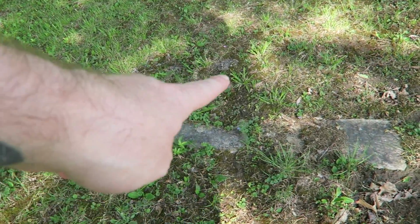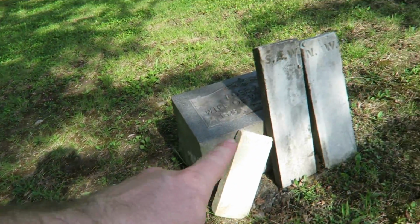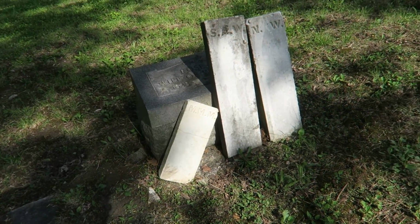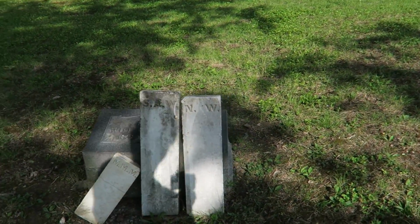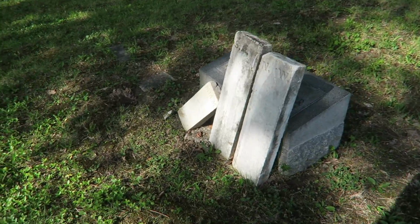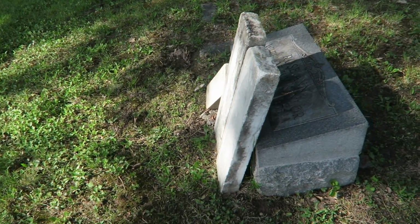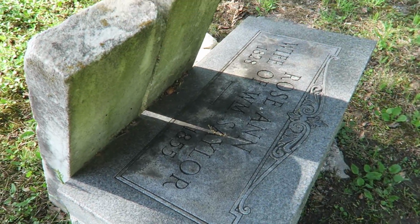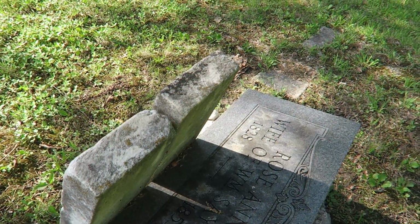There's a couple here that are missing their headstones, but I would assume that it's these right here. So somebody is keeping track of things. And maybe we'll come back later to do some further restoration work.